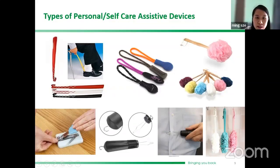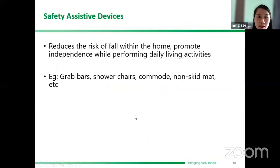So with the modified tools, it allows them to carry out their personal hygiene activities and maintain their independence in their day-to-day activities. Then we move on to safety assistive devices. Safety assistive devices reduce the risk of falls within the home and promote independence while performing daily living activities. So these safety assistive devices refer to the grab bars, the shower chairs, the commode chair, and also non-skid mat, that we commonly use.